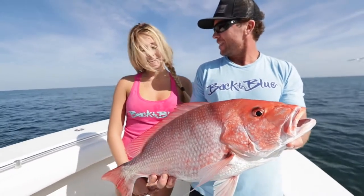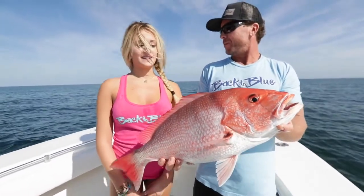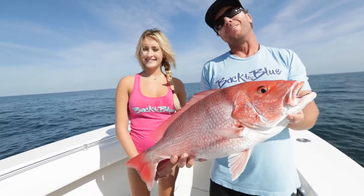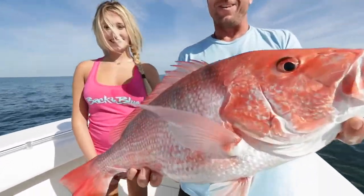How long did it take? Hard. About like 10 minutes. About 10 minutes. How long did it take for it to eat the bait once it got down there? Well, I rolled it down in about a minute or two. Got straight up hammered. Girl's doing good. First time out. Thank you. Catching some good fish. Let's go get another one.